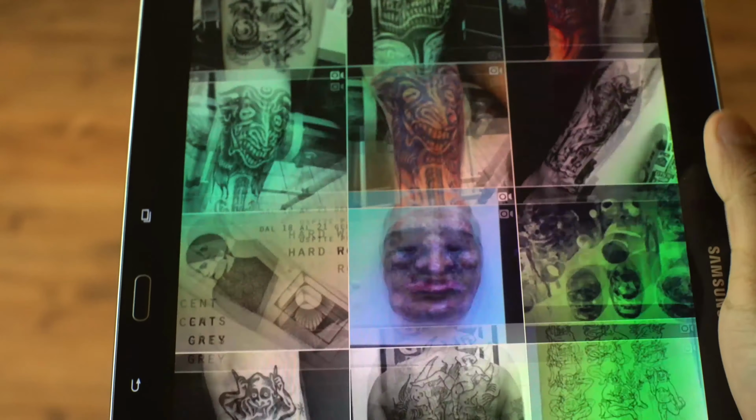Question number 7. Name 2 tattoos that took the most sessions to complete. So that's definitely my arm because it's not totally completed. And I started it when I was 19.